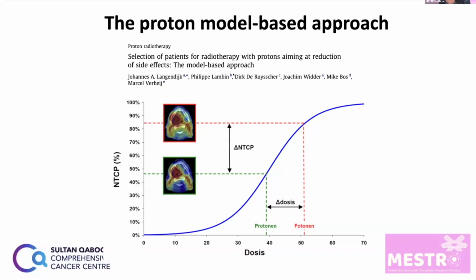And surprisingly enough, we found that a good justification for proton would be treating the IMC for young women, because in those patients the cardiac risk, the risk of mortality, is very high. And you can dramatically reduce the mean heart dose using proton.